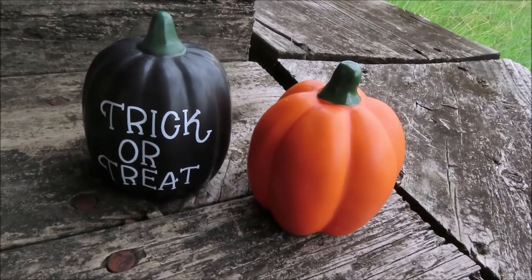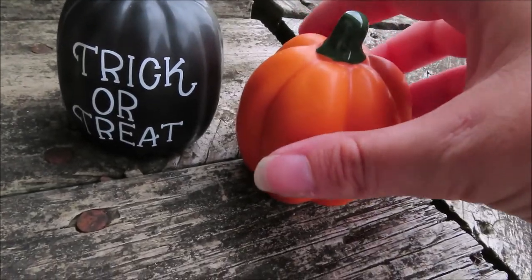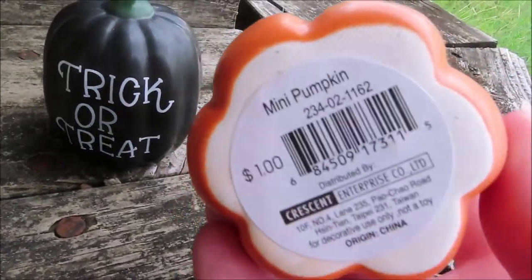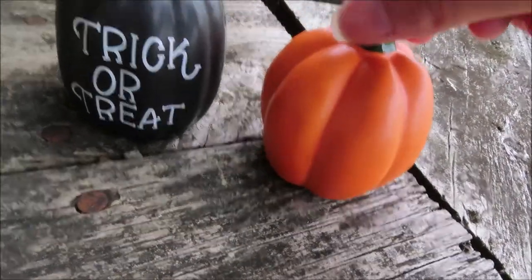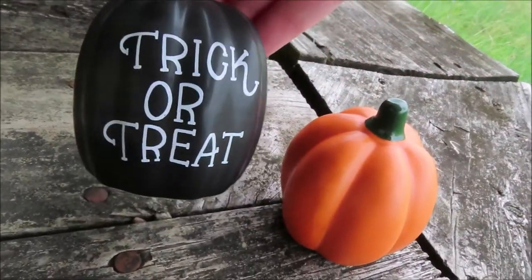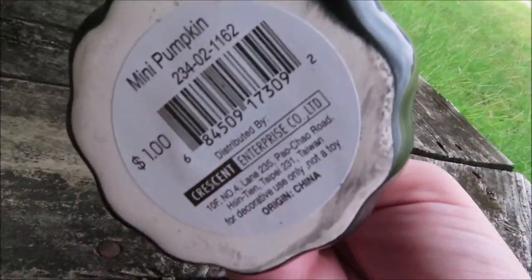The next two things I got were these cute little ceramic pumpkins. They're little mini pumpkins, and they were $1 each. I got just a plain orange one and then a trick-or-treat black one. And like I said, both of them were $1.